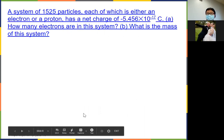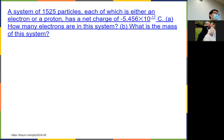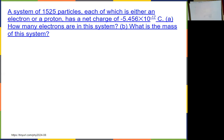All right, let's take a look at the first example of this chapter. It says you have a system of 1525 particles, each of which is either an electron or a proton, with a net charge of minus 5.456 times 10 to the minus 17 coulombs. How many electrons are in the system? And what's the mass of this system? You can use the fundamental numbers from the slides just before this one. You will need the charge of an electron, the mass of the electron and the mass of the proton.